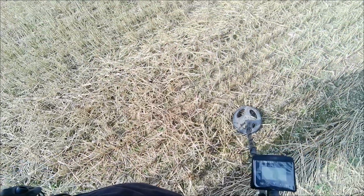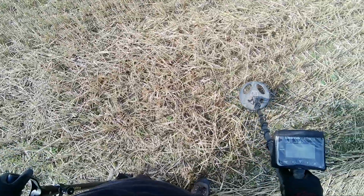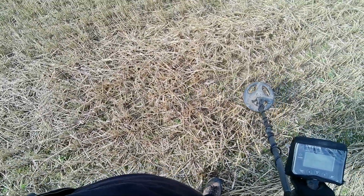What's interesting and potentially exciting about this permission is about one field that way is a 14th century scheduled monument, and there's a footpath running to it through this field. So, who knows what we'll find. There we go, first signal, just where I've done the intro.